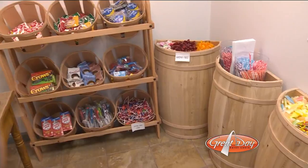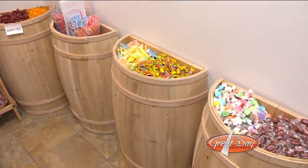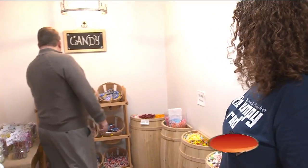That's right. The nostalgic candy section has proven to be a big hit with kids and adults. So it's the wax bottles, the wax lips, the root beer barrels, pixie sticks, wacky wafers, the candy cigarettes. Very rarely in the St. Louis area do you see the cherry mash made in my hometown of St. Joseph, Missouri. And these are the big ones too.